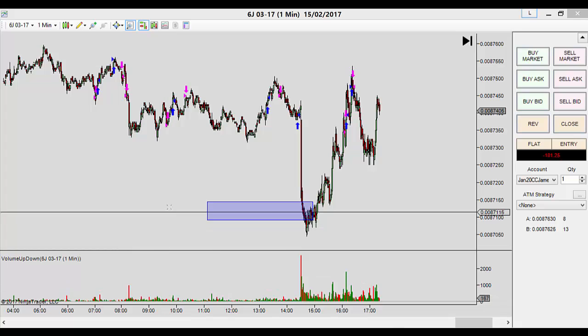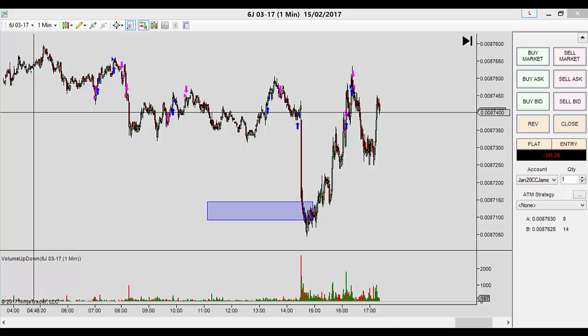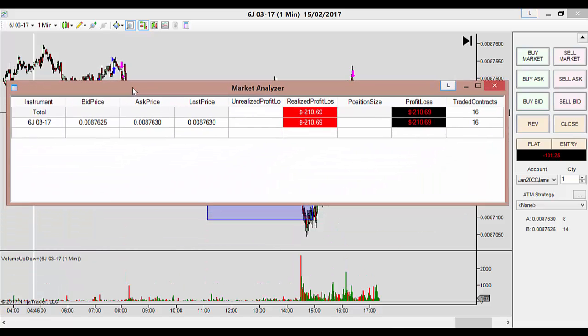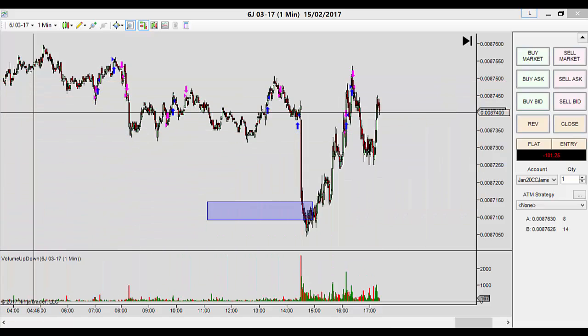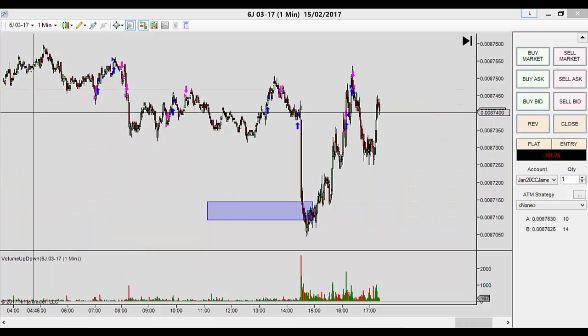Day 18 of this Top Step Trader Combine. Another losing day. $210.69 down. 16 contracts traded. That equates to 7 round trips, with one of which being a 2 contract trade.